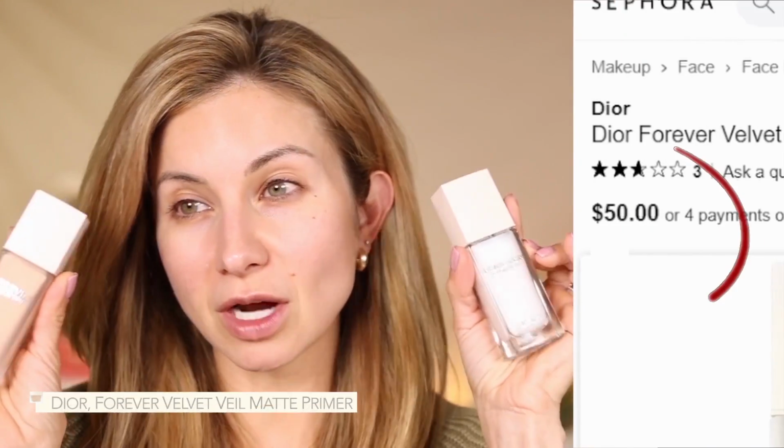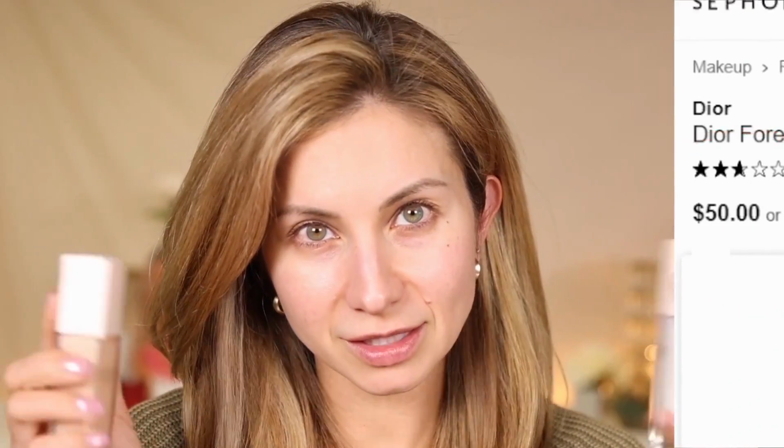So let's go in with the Forever Velvet Veil. Each of these retail for $50, by the way, so they are not, you know, the most budget friendly. $50. Let's go over the differences between the two. I jotted a couple notes down, but I actually just wanted to screenshot and read from the Sephora website because I feel like that would be the most accurate.